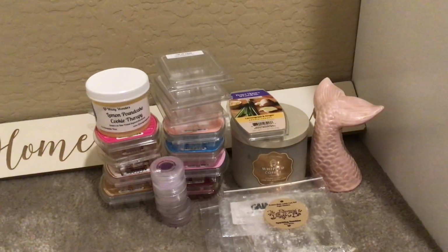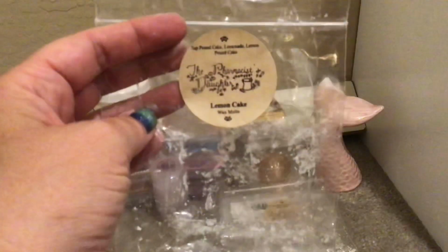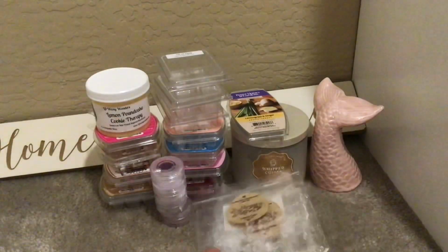Lemon cake. This was delicious. Yum. This was 7-Up pound cake, lemonade, and lemon pound cake. Yes, please. Oh my gosh, so delicious. You got that effervescent from the 7-Up, and that lemony goodness. This was a huge, huge success winner. Did fantastic in my house. Love this. Would pick it up again if you love lemon.